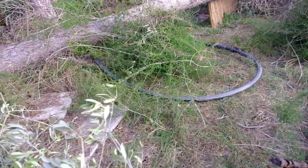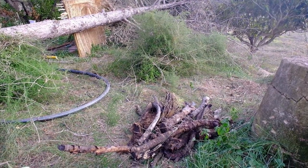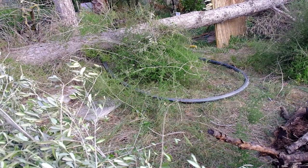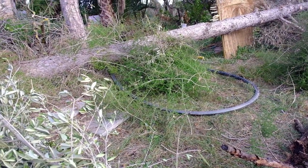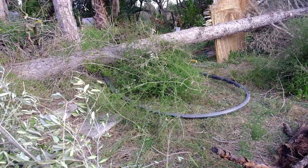More wild asparagus and more, there was quite a lot of that. So yeah, now everything is organized into piles and I feel a lot better. I mean, everything was organized before, I guess, in nature's own way, perfectly organized, but now things are organized in my way.